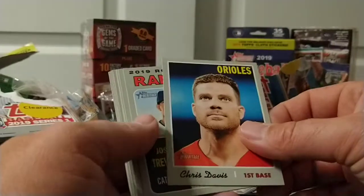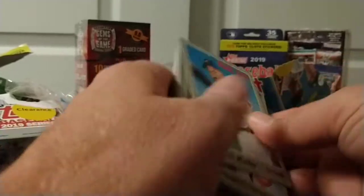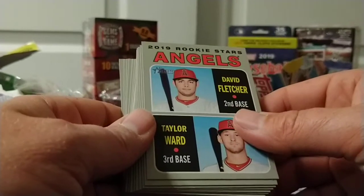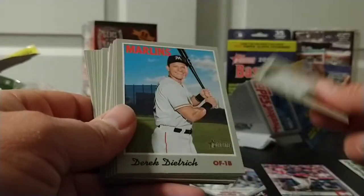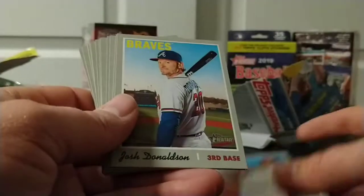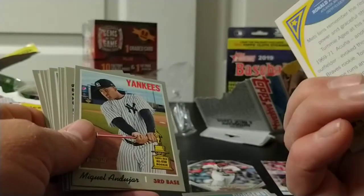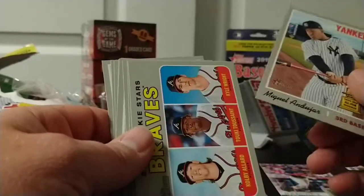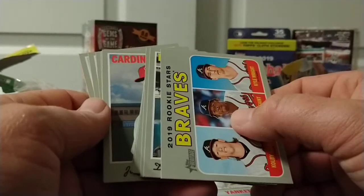Blake Parker. Chris Davis. Any minute now we're going to stumble across that. Get any good football cards? No, nothing. David Fletcher and Taylor Ward, stars. They're not stars. Come on, good. Ooh, Acuna. Looks cool. That's just an insert, but yeah. The way things are going, I'll take it right now. Oh, okay, something to get excited about. Oh, we got something back. Stars.